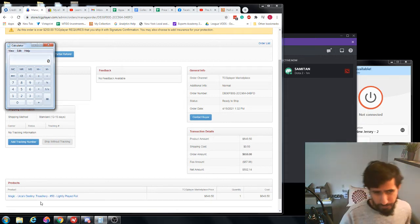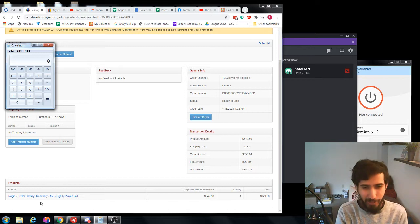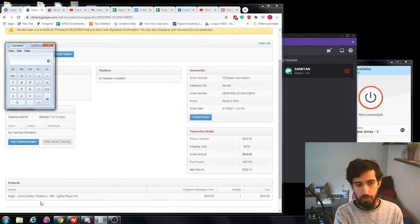So, and it's kind of a waste, right? It's kind of a feel bad thing to get a near mint foil and put it in your deck and not grade it, because it's going to get kind of ruined, at least in my opinion. So, yeah, I'll just talk about a few things.